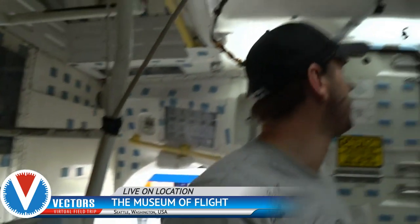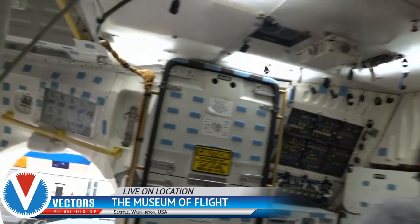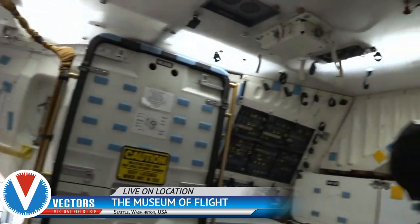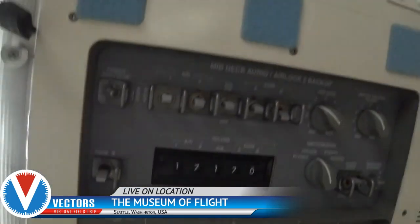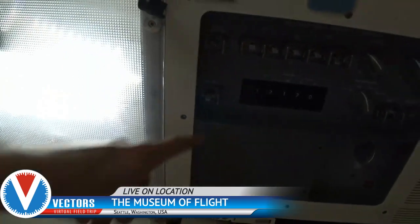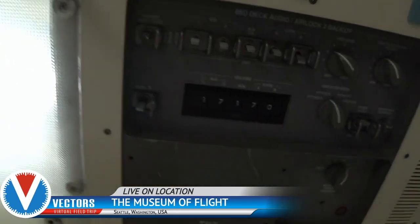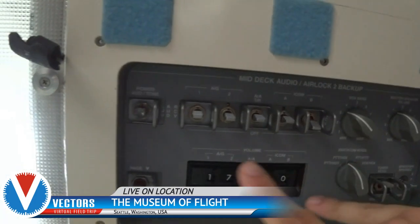And I know somewhere around here is communications. They could plug in comms around here somewhere. That's mid-deck audio, right there. Music, tone, volume. You got to play some tunes. There's the speakers right there. That says volume, actually, so it's master speaker volume.